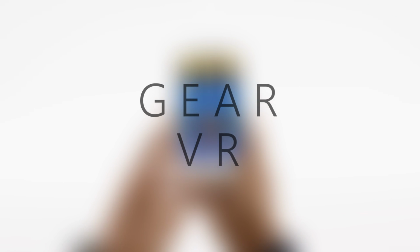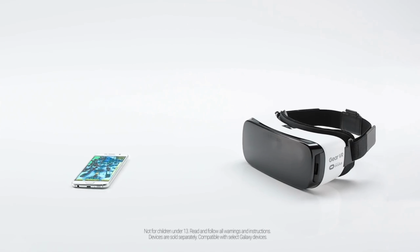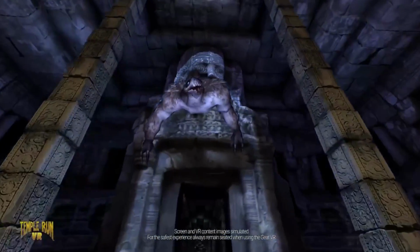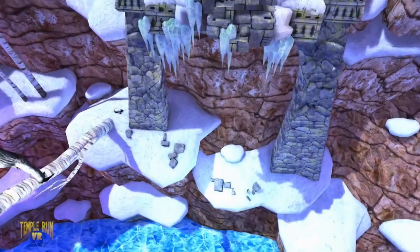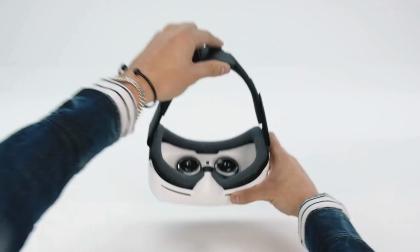Seventh is the Samsung Gear VR, which goes for $99.99, sliding right under that $100 mark. The Gear VR is a virtual reality headset which uses your phone as the screen. Compatible phones include the S7, S7 Edge, Note 5, S6 Edge Plus, S6 or S6 Edge. So basically any of the newer Samsung phones.